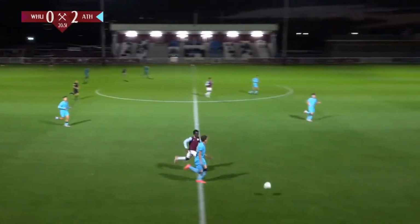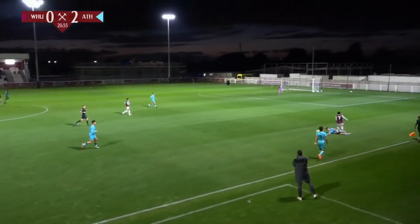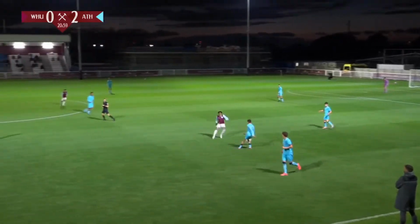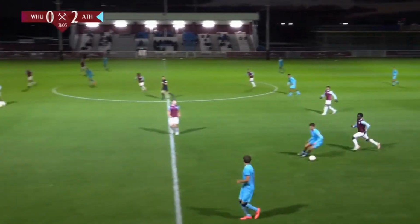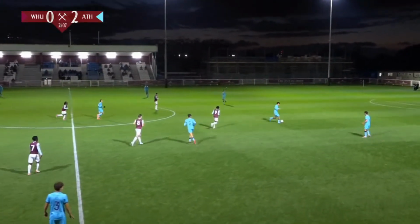Tried to play it long down this right. Funmi will chase and he wins it really well. Incredibly well anticipated there from Funmi, but he's just unable to carry on his run as Bilbao close him out of the game by winning the ball back, and that's a nice turn there from Javi Sola.